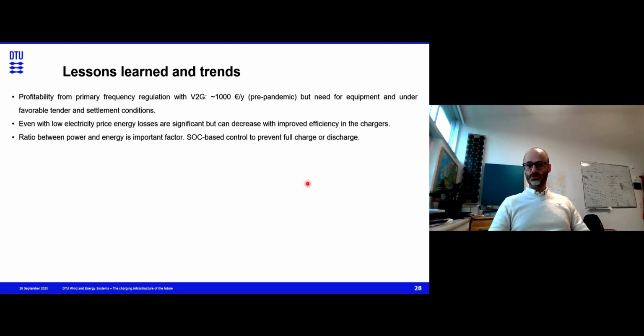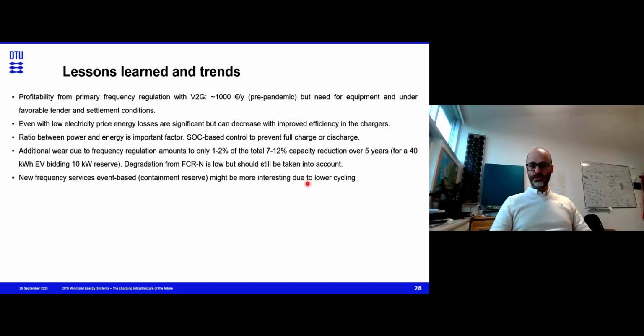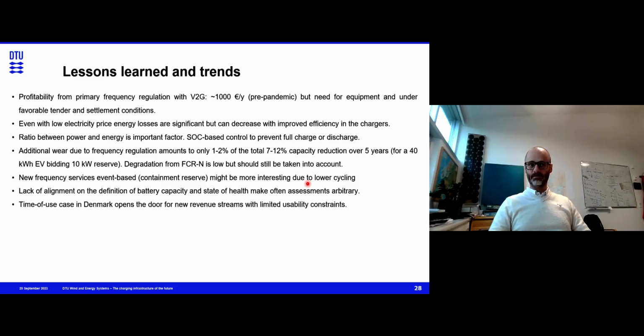The management of the state of charge is, of course, quite important. The good news from a degradation point of view is that the degradation is not negligible, so it's still there, but it's not so large that it makes the business case look too bad. And as a matter of fact, there are new services, or if you still want to participate in the frequency base, that are still quite interesting, like the containment reserve, because they are less impactful from a cycling point of view. There is this important gap that the definition of battery capacity and state of health is still very much arbitrary, so it's always important to understand how you calculated that number.